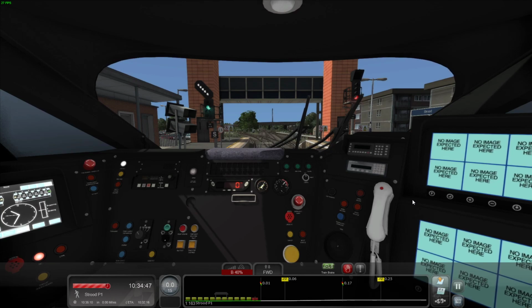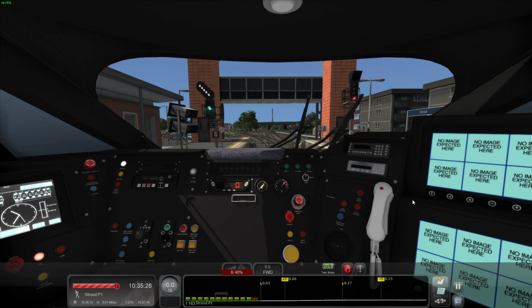Right, we should be able to depart within a minute's time. Yes, I'm still in the cab. That 3 minutes went quite fast. Right. 5 seconds? 5, 4, 3, 2, 1. There we go. Nice. And off we go.